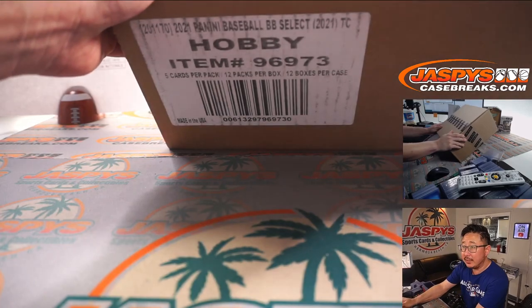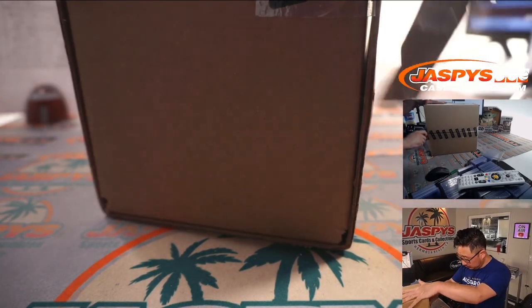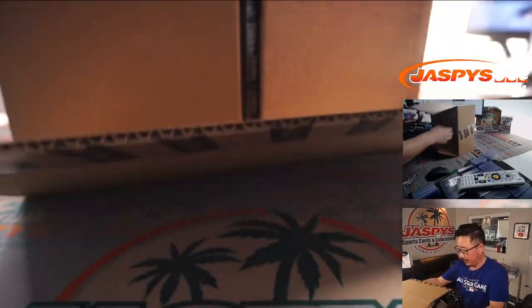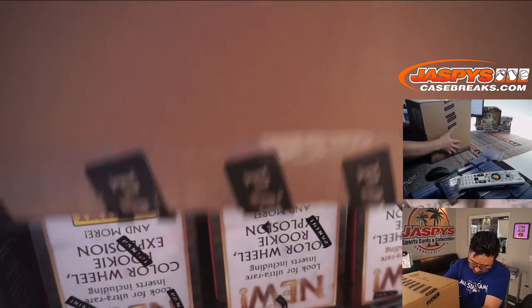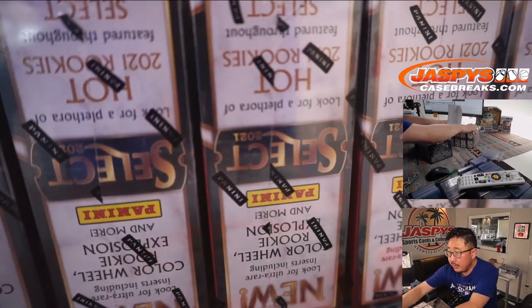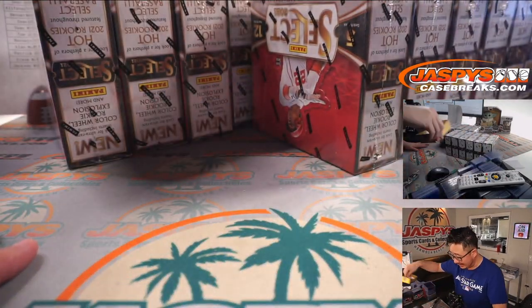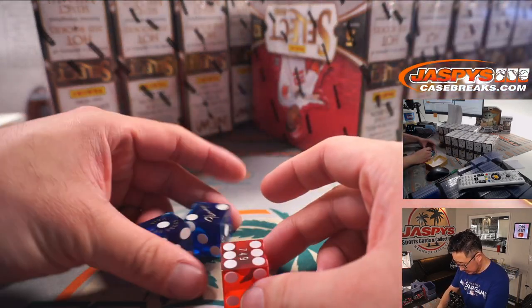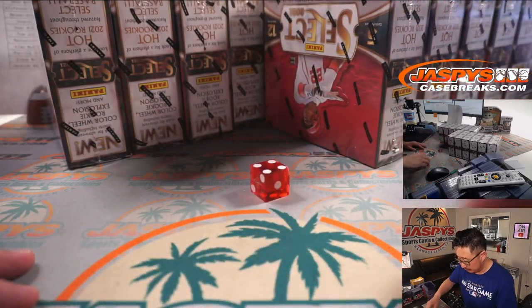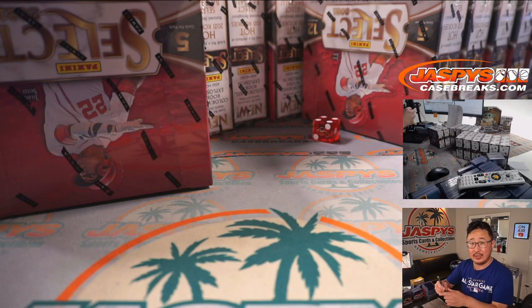Now let's see which half of this Select Baseball case we're gonna do. All right, so you can see on the top camera right there, there's 6 boxes in that row, and 6 boxes in this row right here. Let's select a die. We'll use that one right there. We'll go 1, 2, 3 for the left side, 4, 5, 6 for the right side. And it's 4. This side we will save for pick your team.